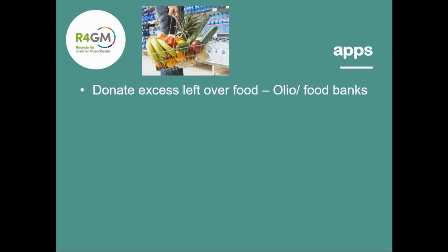And then there's some apps that can actually make your life a little bit easier and help you to reduce your food waste, which is also helping you to save money. So if you do have excess leftover food, for any kind of packaged food, like packaged dry food and stuff that doesn't really perish easily, so your more long life foods, you can give them to food banks.